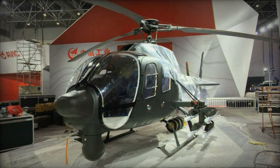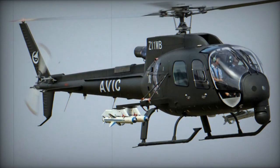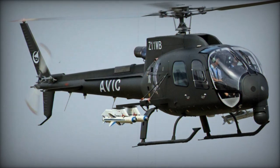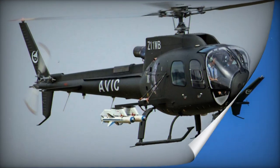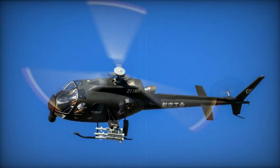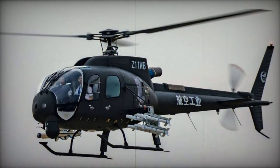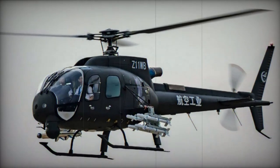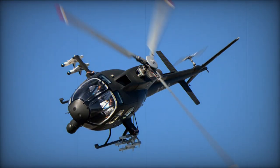The Z-11WB can carry door-mounted CS/LM-12 7.62 mm miniguns or LG-3 40 mm automatic grenade launchers. There are pylons on either side of the fuselage for various weapons, including TL-2, AG-300 and CM-502KG air-to-surface missiles, BA-7 and HJ-8 anti-tank guided missiles, as well as TY-90 air-to-air missiles. This helicopter can also carry FT-9 and YZ-212D guided bombs, as well as pods with unguided rockets.